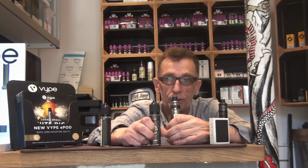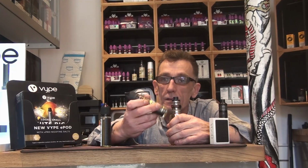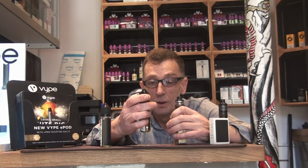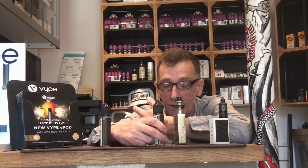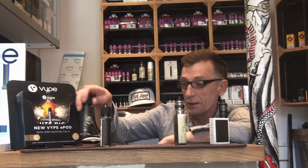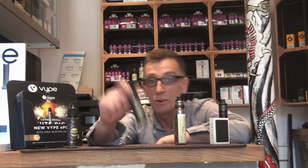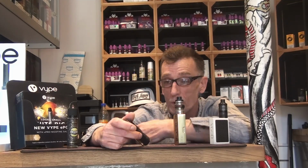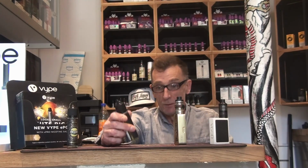They also do a lemon cheesecake. What can I say? It's really, really good as well. You can taste that biscuity and the lemon cheesecake coming through. It's quite amazing what this guy's done. And the apple pie custard, great. You can taste that pastry, you can taste the apple, and it's creamy. It's creamy like custard. I've tried making e-juices in the past. It was bad. It was bad. So my hat's off to people who make really good juices.